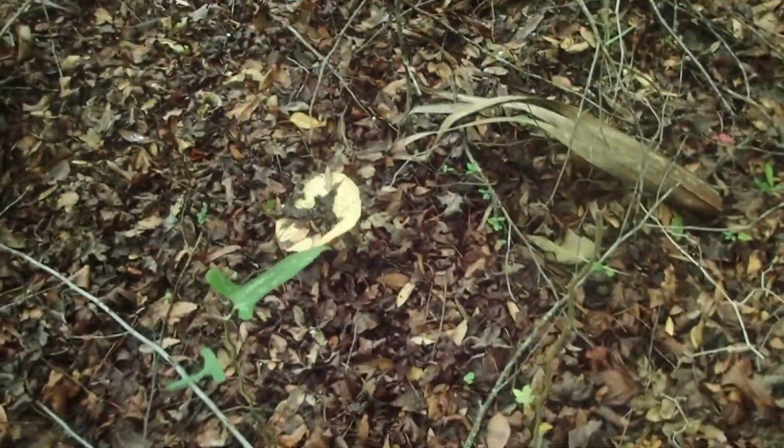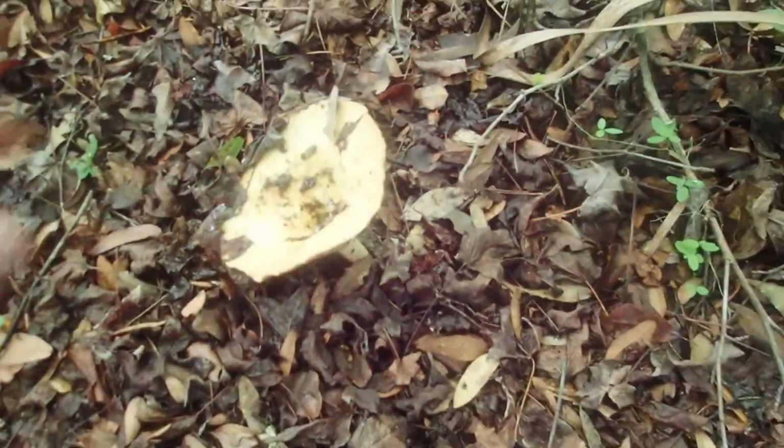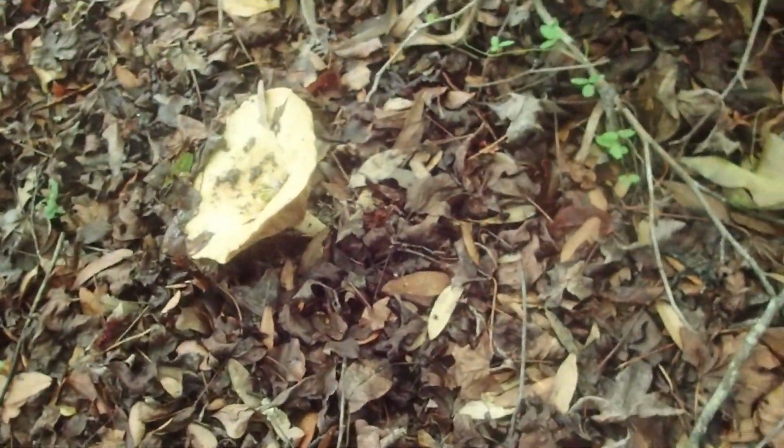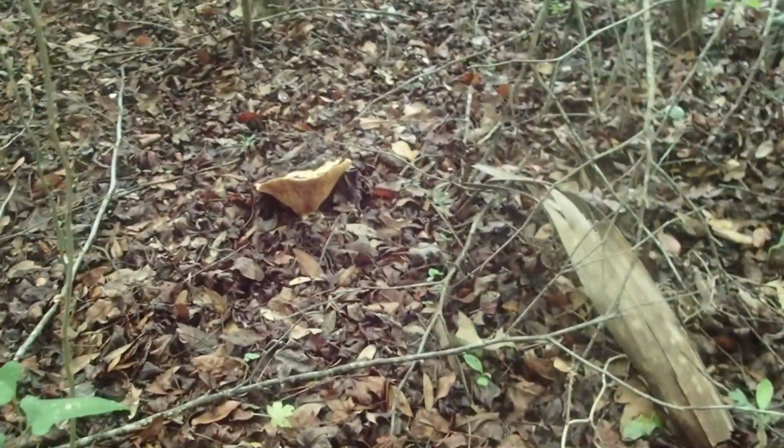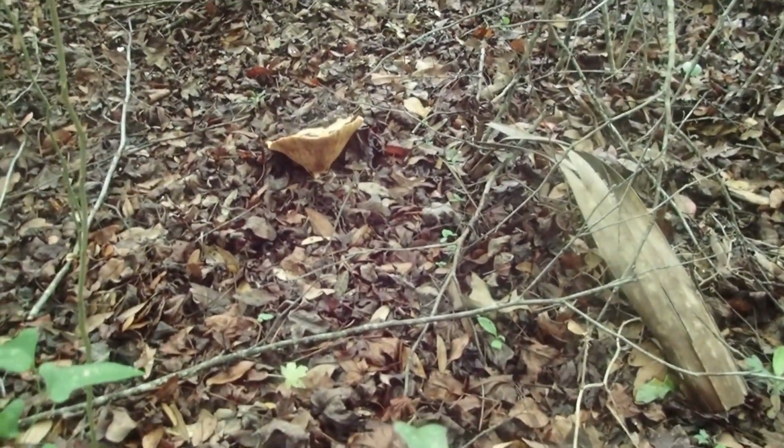I do see this though in front of me. Pretty sure this is an oyster mushroom. You see the way it kind of comes up like that. Supposedly these things smell like oysters. I'm not 100% sure, but I think that's what they are. Oyster mushrooms, I think.